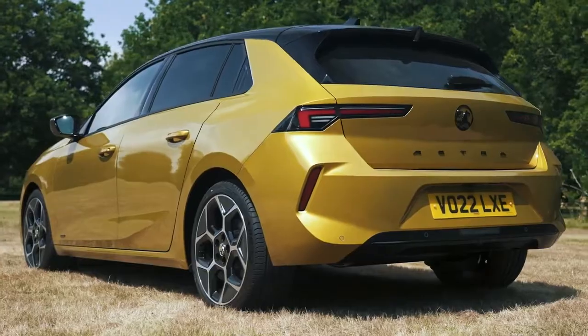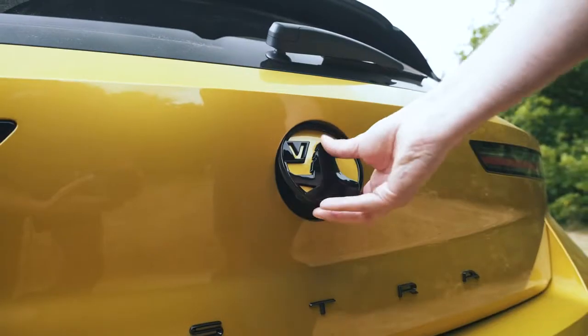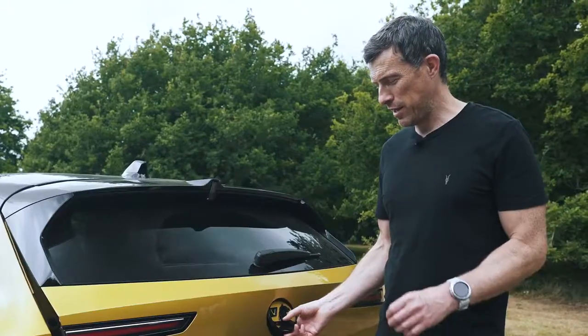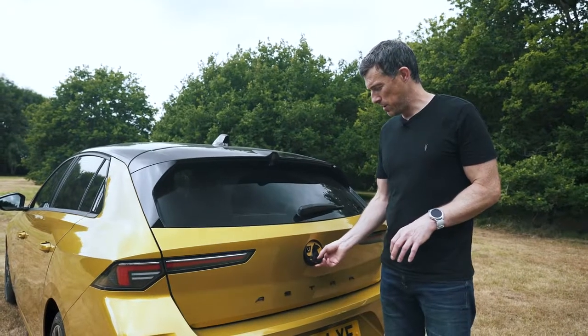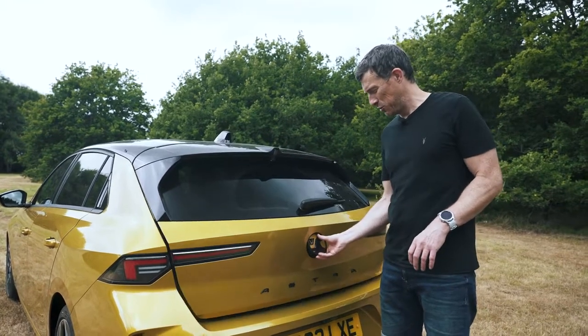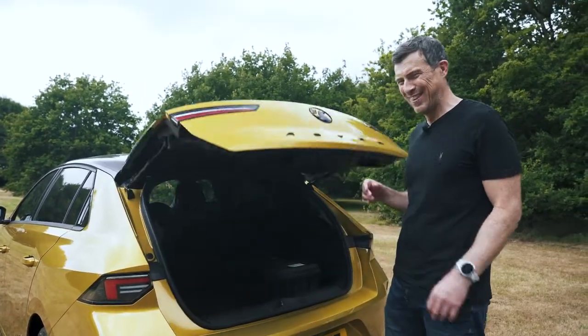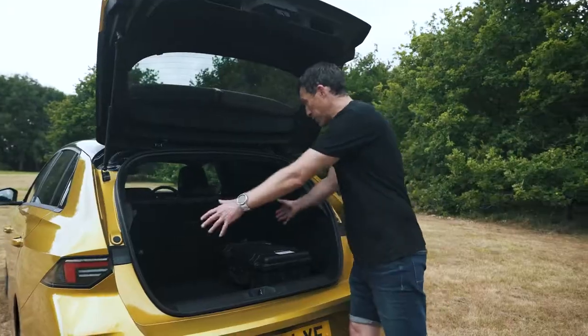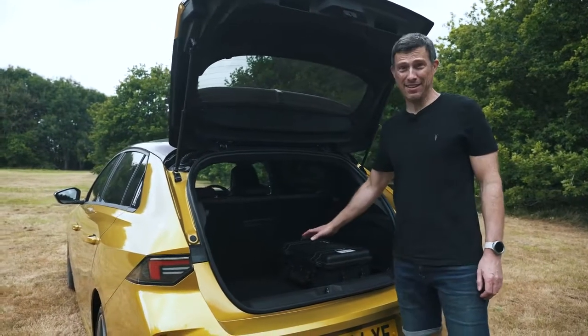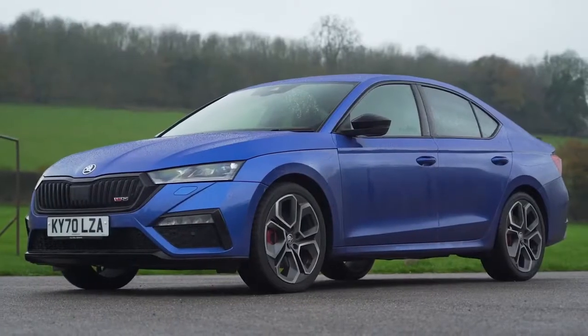Now let's check out the boot on this car, and the first thing I want to show you is this. Look, you open it using the badge, like on a Volkswagen Golf. Apparently, Vauxhall had to spend a lot of time and effort to work around Volkswagen's patent in order to be able to use this system. I'm glad that they did. Anyway, big capacity, 422 litres. That is brilliant. The only car with a bigger boot is the Skoda Octavia.